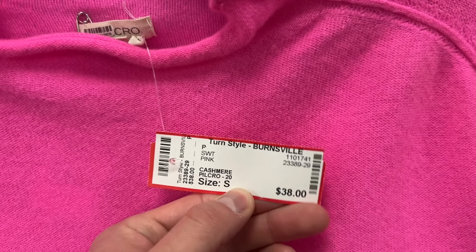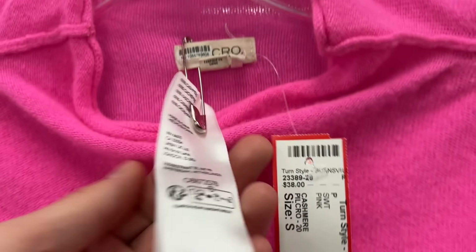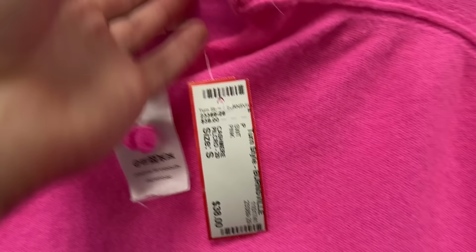This was a really beautiful pink Anthropologie sweater. It was $38 because it was cashmere. This Turnstile in particular loves to mark up cashmere, which I don't blame them. Cashmere's expensive. This I thought was super cute, how they safety pin the material tag to it. Love the color, just not in my budget.